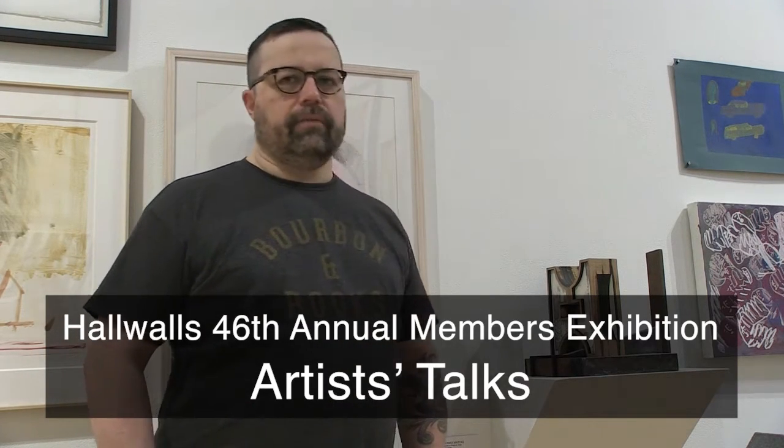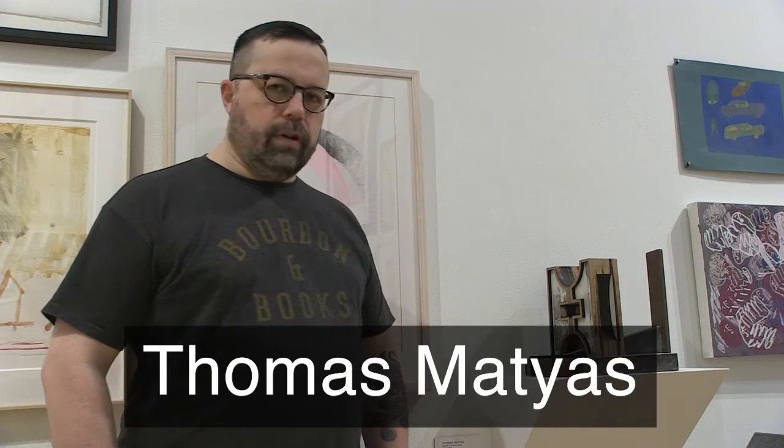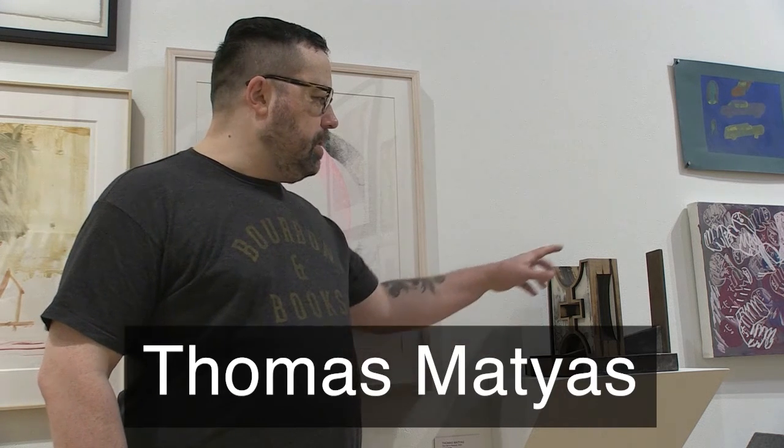It's called the Hall of Rhetoric, and it's a 3D work that's made from laser cut MDF with some collage elements, and the base is wood with some pencil marks. There's some other wood pieces. The centerpiece is cast concrete, and then the upright is a piece of found steel.